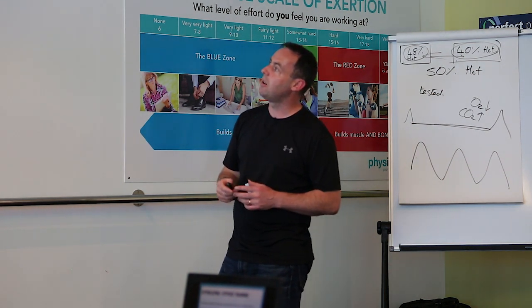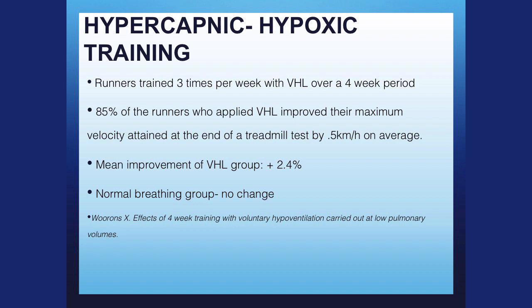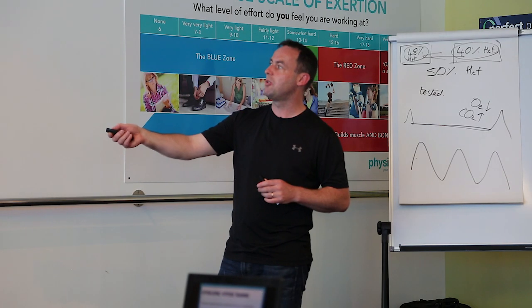In this paper, the runners trained 3 times a week over a 4-week period. 85% of the runners improved their maximum velocity attained at the end of a treadmill test by 0.5 kilometers an hour on average. The average improvement of the group who did the breath hold, exhale, hold technique was 2.4%. Normal breathing, no change.